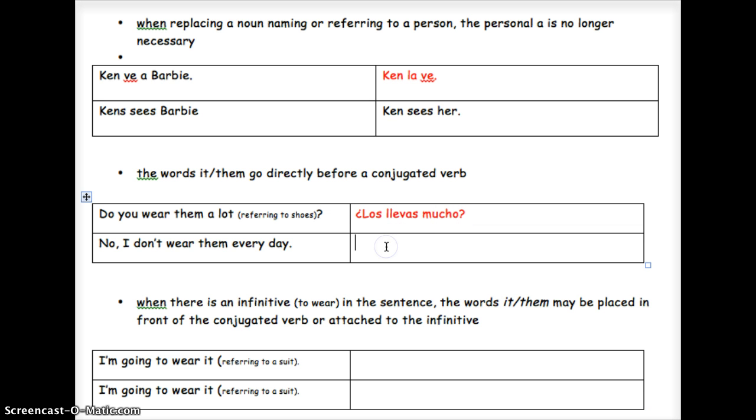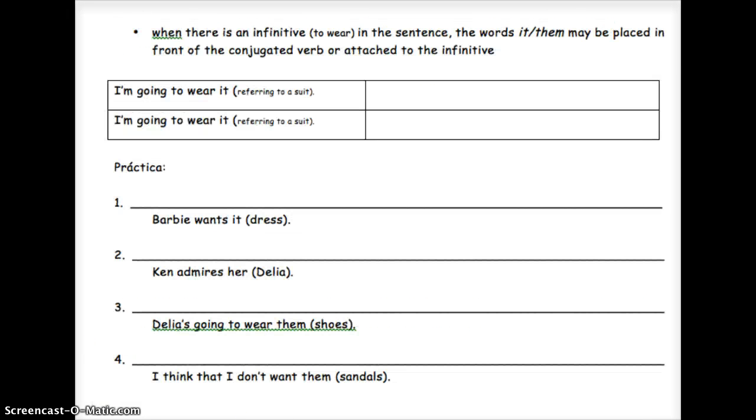And with the second sentence, no, I don't wear them every day. No, no llevo cada día. So if you look at your sentence, llevo is the conjugated verb, and you'll put the them right before it. Los. No, no los llevo cada día.